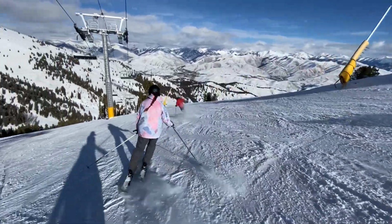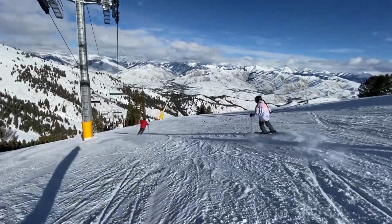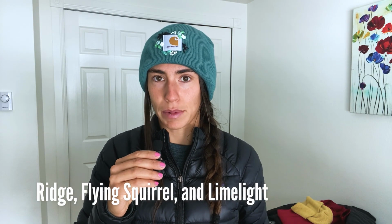The first great option is the whole Warm Springs and Seattle Ridge area. Some specific runs here are Ridge, Flying Squirrel, and Limelight. These are super fun. Some tips for intermediates are to warm up on the Lower River Run to get a feel for this mountain, then take the Lookout Express to the upper College Run for a slightly steeper challenge.